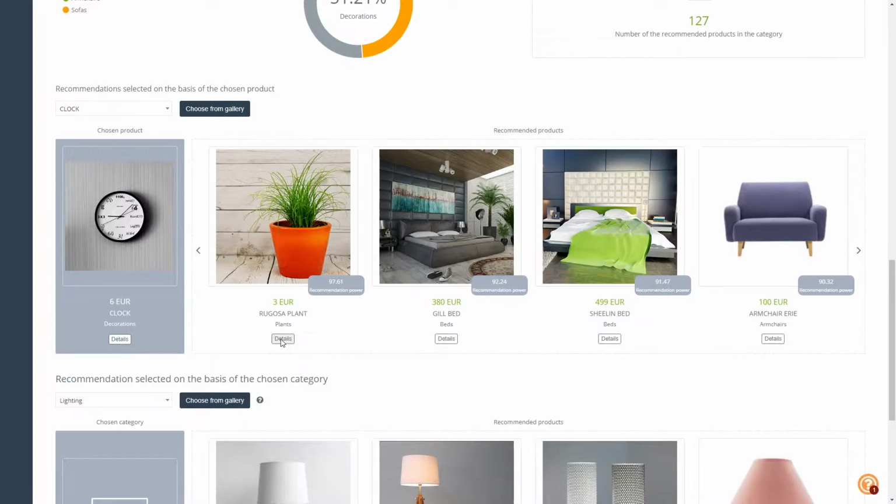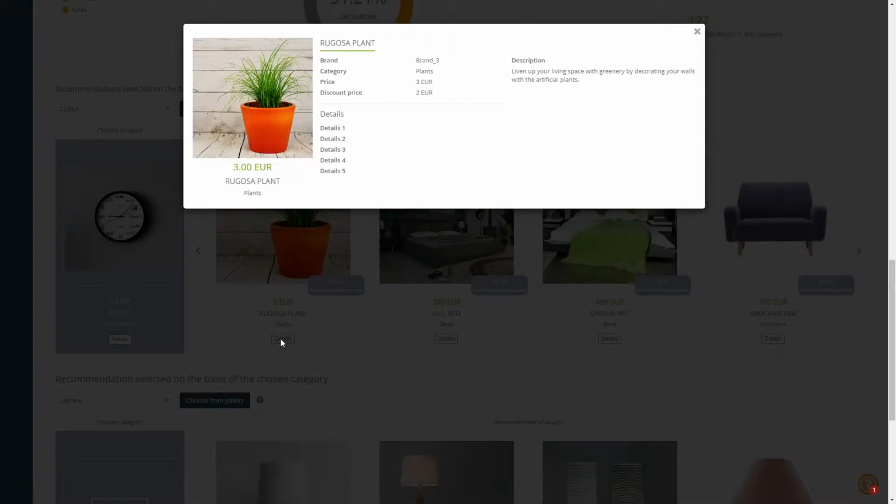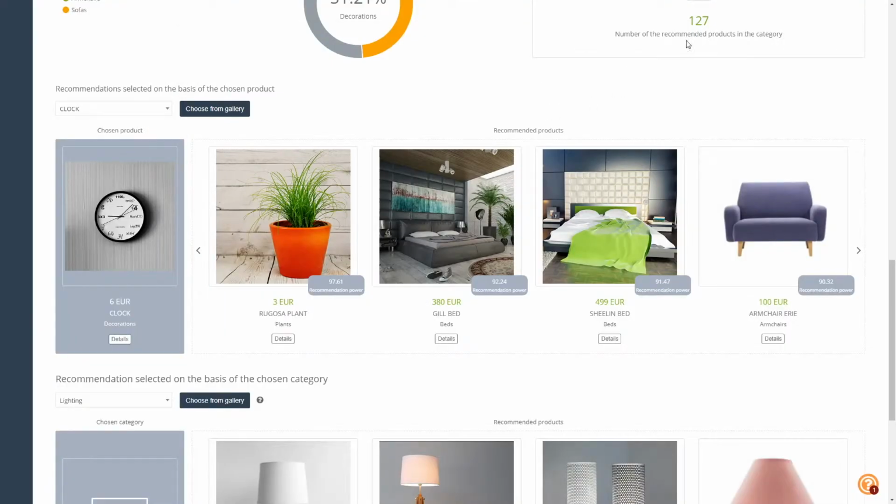You can click on the details button to display information about the product, including its name, category, price, discounted price, and other details. We can also see the strength of the recommendation power between the product we have selected and each of the recommendations.